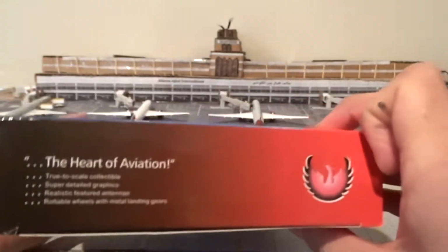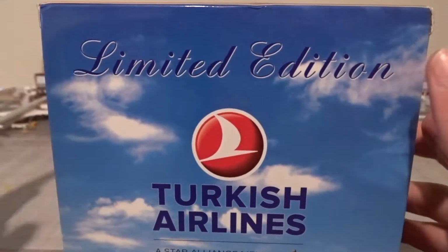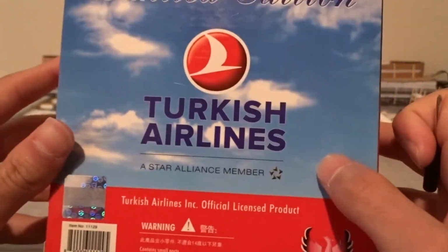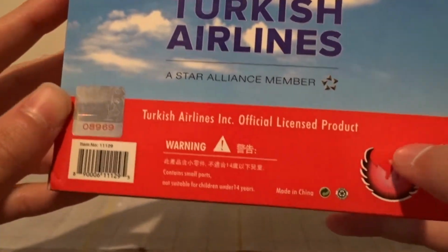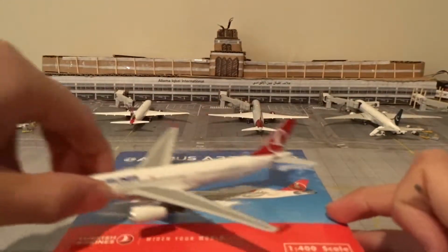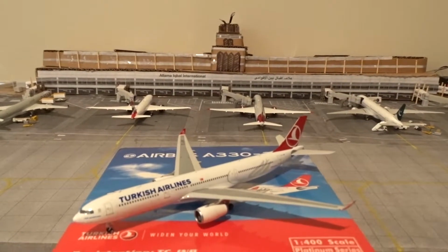And then there's the top and the other side, and here's the back. Limited edition, like all Phoenix models are all limited editions, I guess. And then the Turkish logo there, and a nice reflective sticker to show their licensing. And then, yeah, officially licensed product. Beautiful. All right. So we're going to do this all in one take because I don't want to waste your time. So let's focus on the model here.